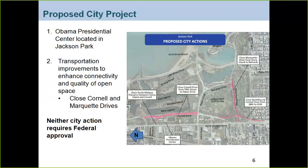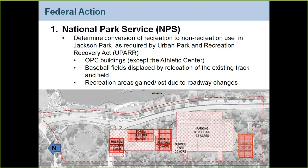And I think it's important for everyone to understand that those two things do not require federal approval, but they do sort of set the stage for why the federal government is involved. So there are two federal actions that are taking place once the city has made those proposals. The first is under the National Park Service, and their job is to determine if there's a conversion of recreation to non-recreation parkland within Jackson Park specifically.